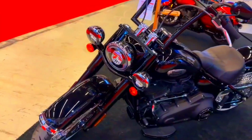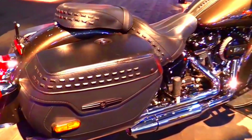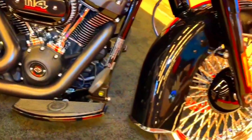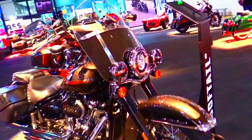If you're looking for a classic cruiser with a modern edge, the 2024 Harley-Davidson Heritage Classic 114 is a great option. With its powerful engine, comfortable ride, and stylish looks, it's a bike that's sure to please riders of all experience levels.